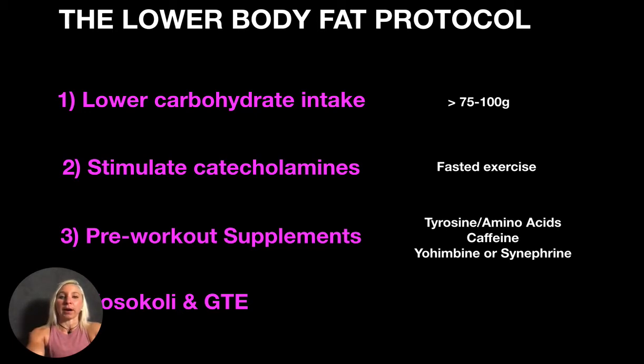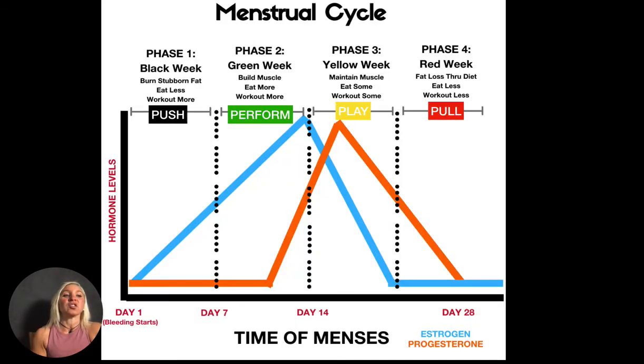This is the lower body fat protocol. When would we use this protocol? I'm going to ask you guys, when do you think we would use it? It's going to be when estrogen is low. So when is estrogen low? In phase 4 and in phase 1.